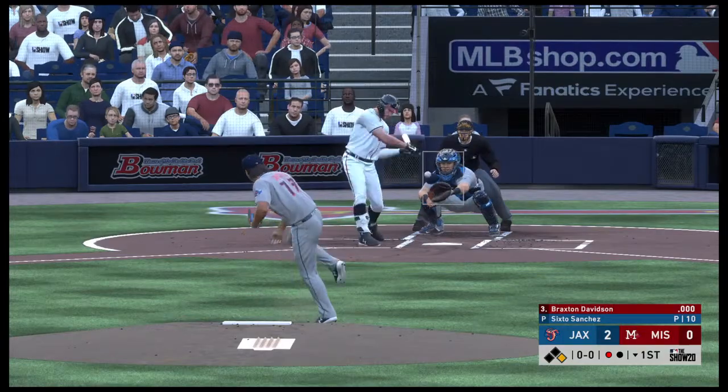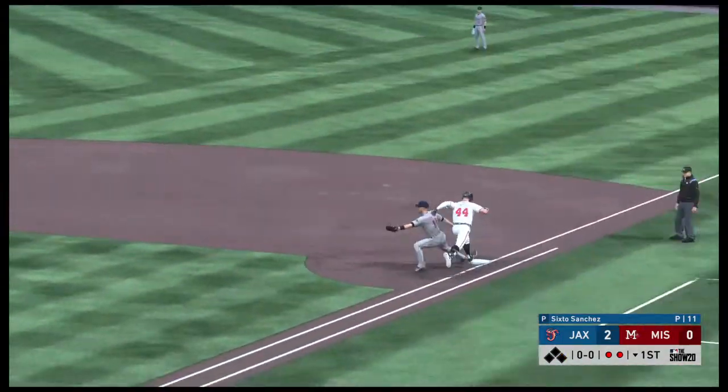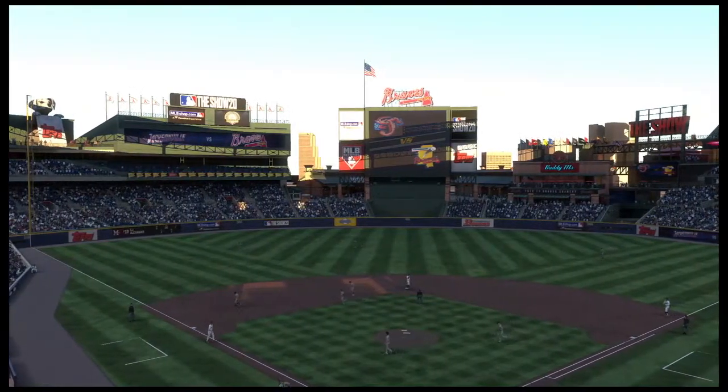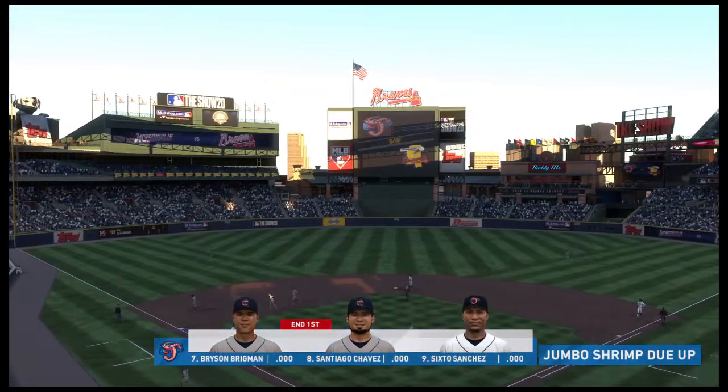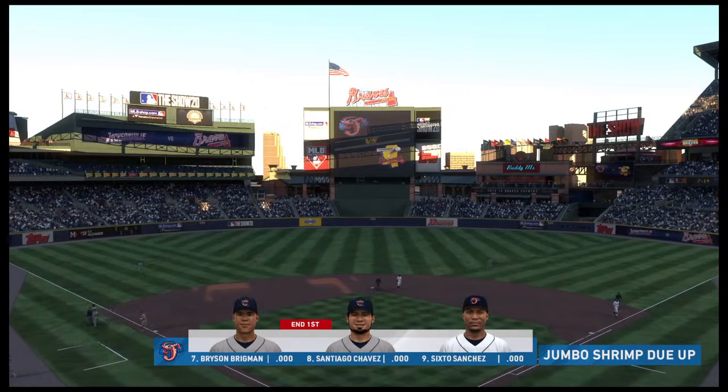Here comes the first pitch. Hit back up the middle. He's got it to second for 1. Relay to first in time, and just like that, this side is retired. One hit in the inning, but that gets erased. We'll move ahead to the top of the second now. The Jumbo Shrimp lead it 2-0.